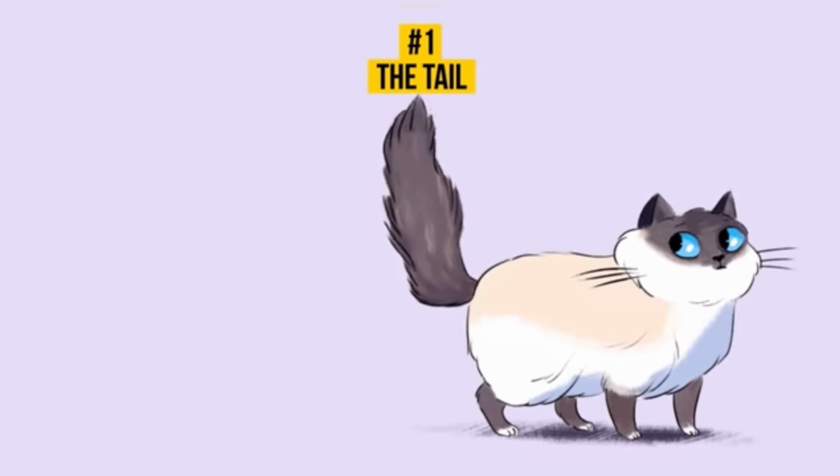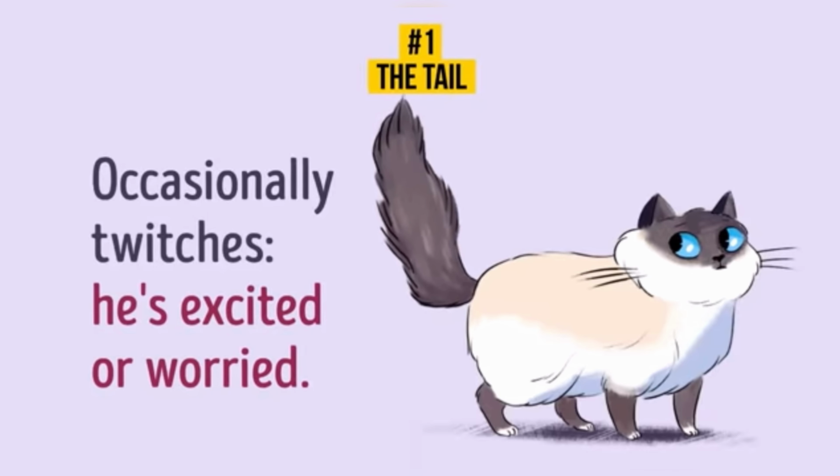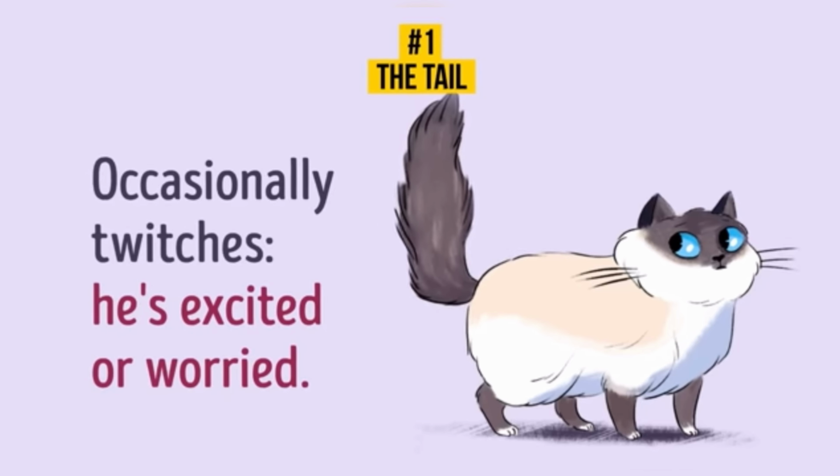Occasional twitches. Occasional twitches means your cat is excited or worried about something. Also, vets say when a cat nervously jerks its tail or keeps knocking its tail on the floor, it means your pet is in pain or stressed. Maybe it's time to take your cat to a vet.